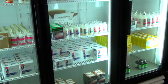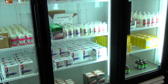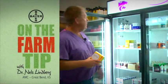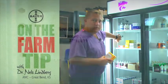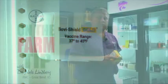For today's tip, we're going to talk about proper vaccine storage and proper vaccine handling. It's very important that we store our vaccine in a refrigerator that you monitor the temperature on, such as this. We have a thermometer in the fridge where we can actually monitor it. You'll be surprised at how refrigerators can fluctuate up and down and get outside of that normal storage range.